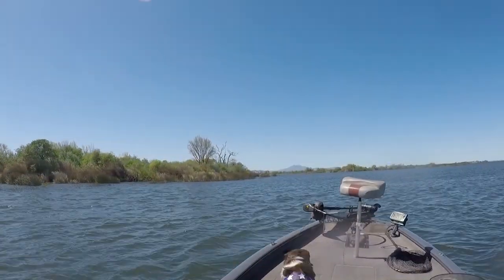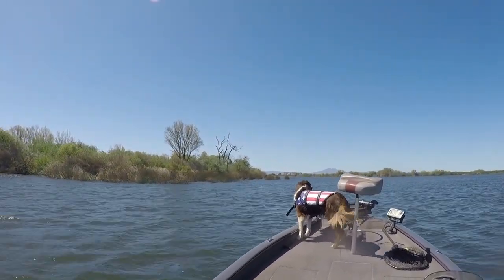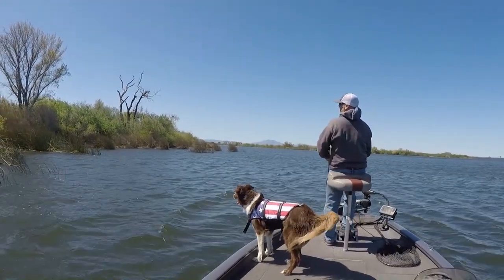Riley and I headed up river looking for some fish that were going to eat something a little bit more aggressive than the drop shot. Caught a little dink on the spinnerbait right off the bat, and that was signs of good things to come.